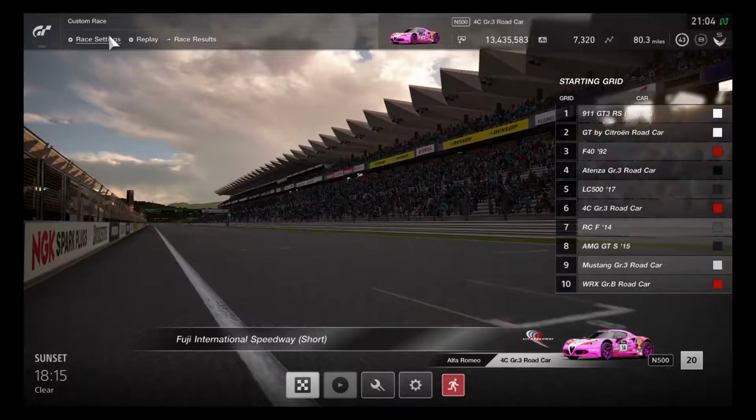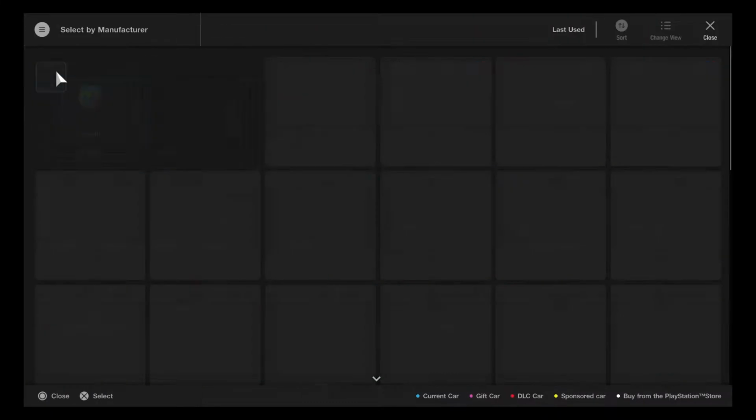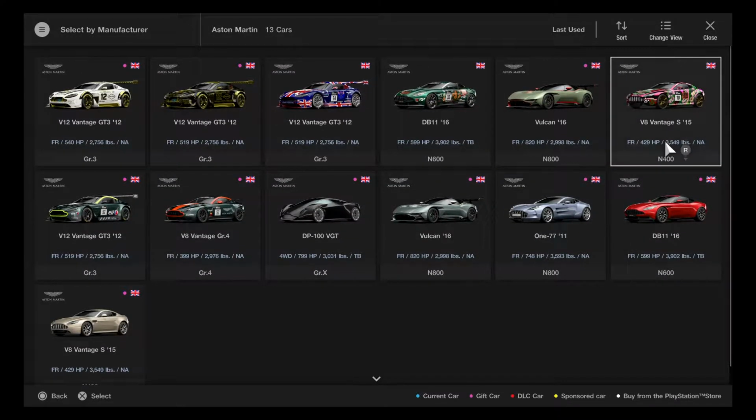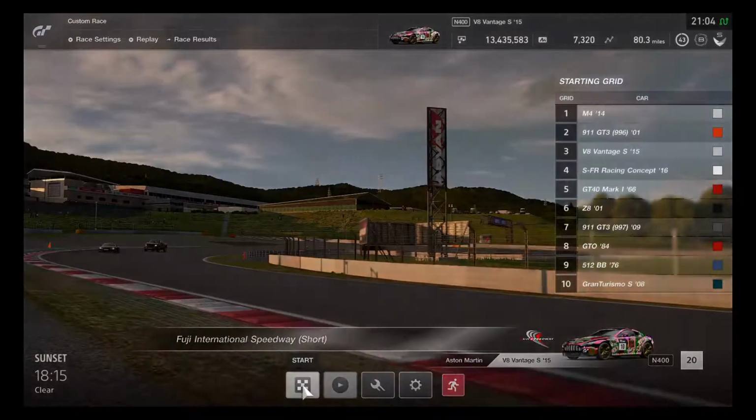a different car. Alright, so it looks like Fuji Speedway, and this time I'm just gonna choose a manufacturer, and this time it'll be the Aston Martin V8 Vantage S 2015 with a Total Drama livery, and this time this is gonna be quite different with a brown color on it, and this is gonna be quite excellent to see for it. So here we go, let's get started.